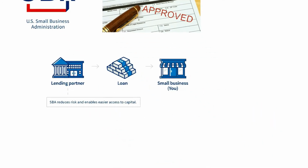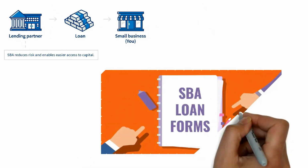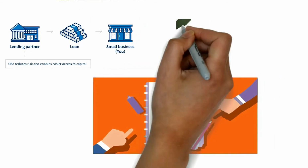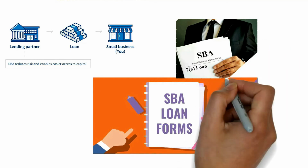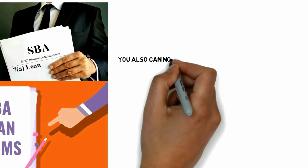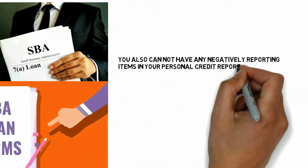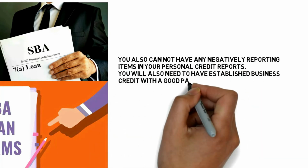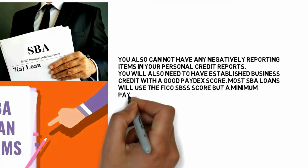SBA loans have the strictest lending requirements, and it's why most of the lending done in the business credit world is done through alternative lending. The most common SBA loan is the 7(a) loan. You will need excellent personal credit. A FICO score of at least 680 is needed to get approved for this loan. You also cannot have any negatively reporting items in your personal credit reports. You will also need to have established business credit with a good PAYDEX score. Most SBA loans will use the FICO SBSS score, but a minimum PAYDEX score of 70 is required for approval.